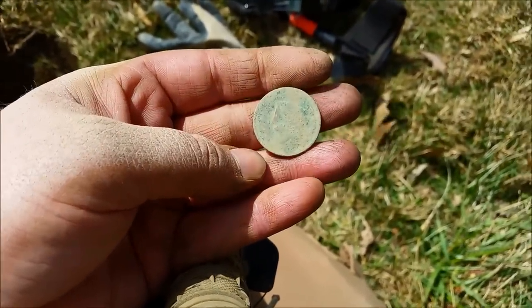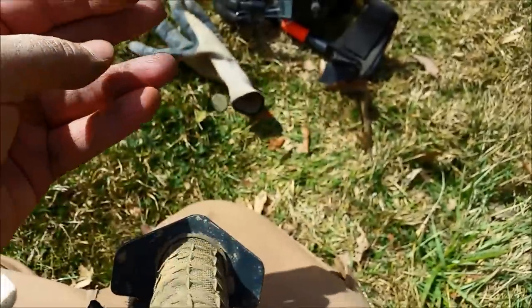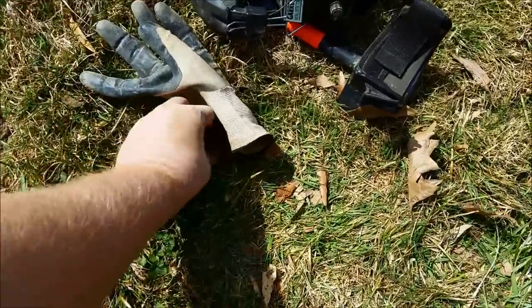Probably gonna leave her just like that. I do not think I'm gonna get a date off of it. I am just so happy to have her. Oh, and I lost her again. There she is. Lady Liberty, you know we love her.